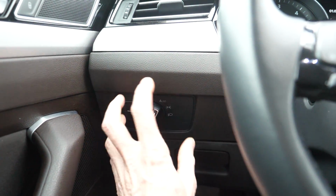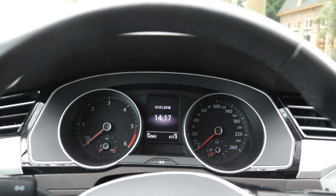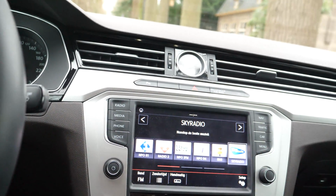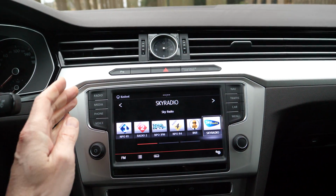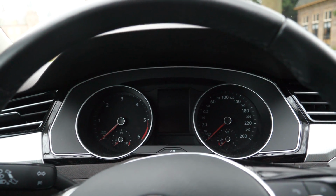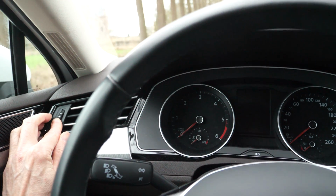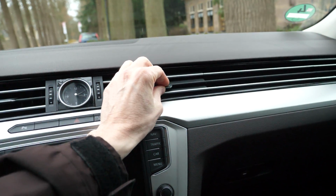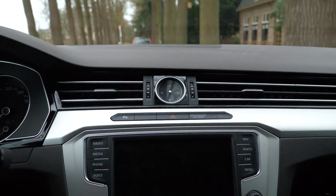Storage place over there. All the lights clustered in the left. And then the main functions, of course. In the car, well, you see the radio over here. Of course, everything standard. Radio, media, phone, voice, navigation, traffic. No clock inside here. That's the difference with the Mercedes. Very nice adjustable ventilators to the left. Ventilators here to the right. All the way over the middle to the right again. In the middle here, you have a clock in the middle of the car.